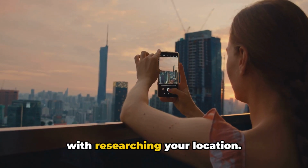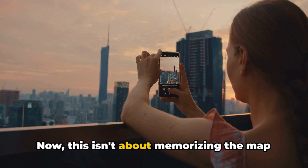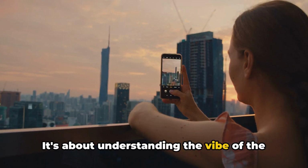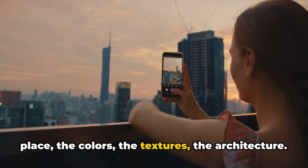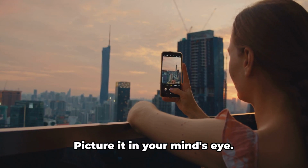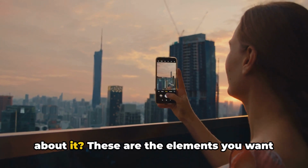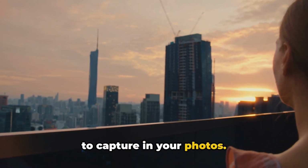Well, let's start with researching your location. Now, this isn't about memorizing the map or knowing every landmark. It's about understanding the vibe of the place, the colors, the textures, the architecture. Picture it in your mind's eye. What does it feel like? What's unique about it? These are the elements you want to capture in your photos.